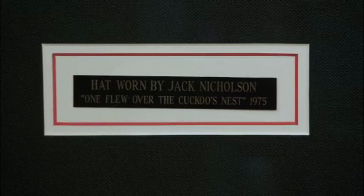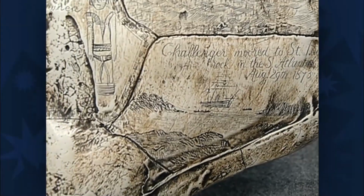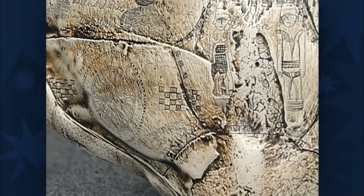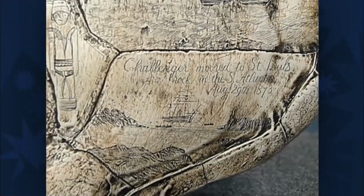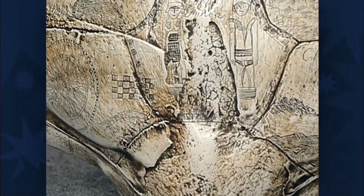I didn't expect that. An item which the guest believed to be an ancient piece was brought to the show. This is a carved turtle shell. Contrary to the guest's belief, this piece was made around 15 years ago. In England, a factory produces these turtle shells. This shell features hand-carved wood with a white finish.